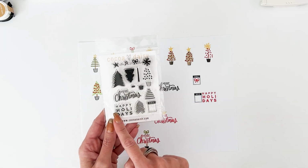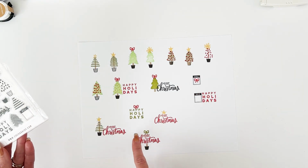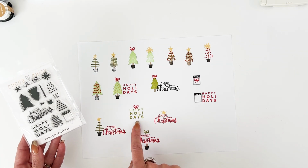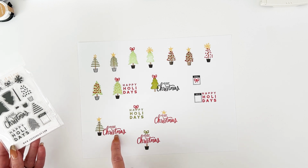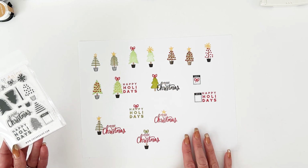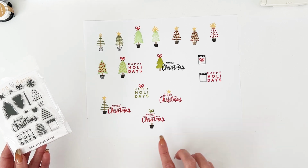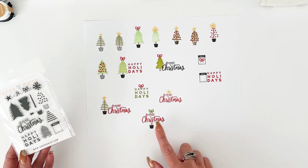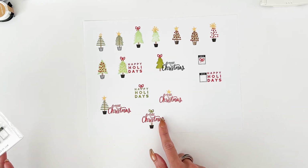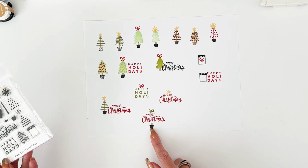And then of course we included a Merry Christmas and a Happy Holidays. And you can layer those. You can see here where I layered the Happy Holidays and the Merry Christmas, one with a star, one with a cute little bow. I did the tree with the Merry Christmas next to it. I did one of the trees with the Happy Holidays next to it as well. And then I actually turned the Merry Christmas into one of the little trees. So I added the bow on top, the teeny little trunk, and then the pot, and I stamped that around the Merry Christmas, so it looks like it's actually a tree.